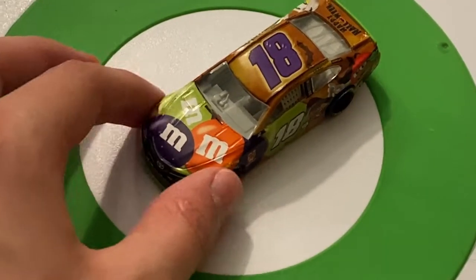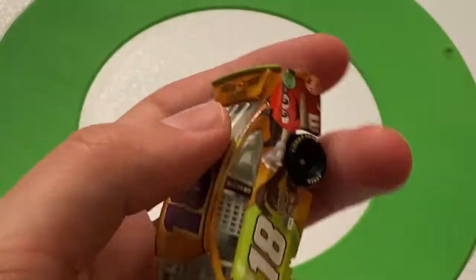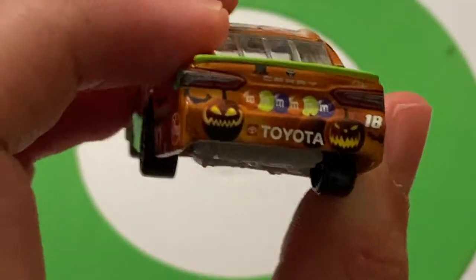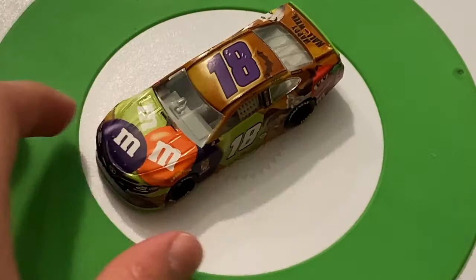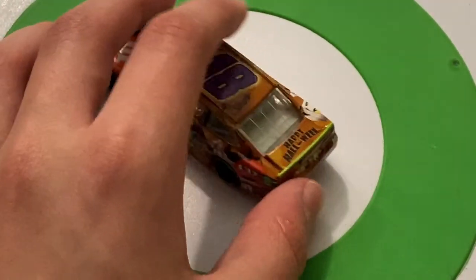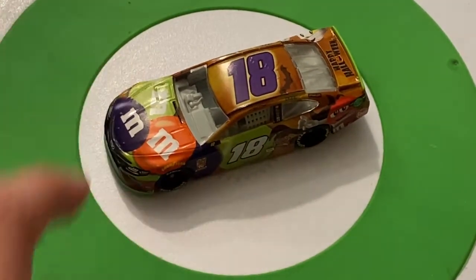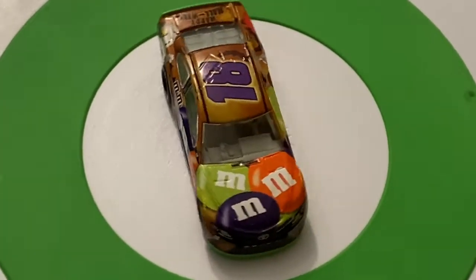Yeah, this car, I like the asymmetrical stuff on it. There's bats all over the car. I like the different M&Ms, and what really sold me was the jack-o'-lanterns and stuff on the back here. So yeah, this car may end up being one of my top 3 favorites from this wave. Yeah, pretty cool car. You know, M&M's has some pretty cool paint schemes.